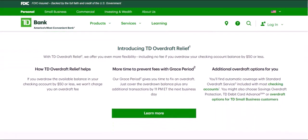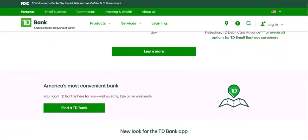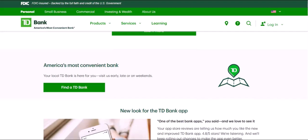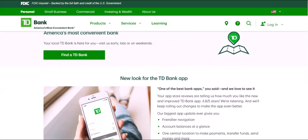The best way to get precise information about a specific check deposit is to ask a TD representative when you make the deposit, or to check your account activity online or through the TD mobile app. The app often provides real-time updates on when your funds will be available. Understanding these nuances helps you manage your finances more effectively and avoid any unexpected delays.